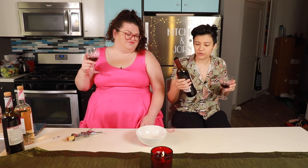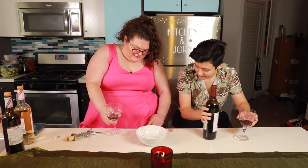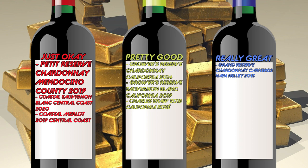Yeah, this wine is like that, where it's like the beginning of the wine, the finish. And it's so average. It's just okay. Okay. Yeah, the Trader Joe's. Okay, please. Maybe I'm not even drunk, I'm just clumsy. So the Trader Joe's Coastal Merlot. It's just okay. Just okay.